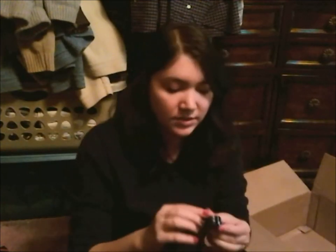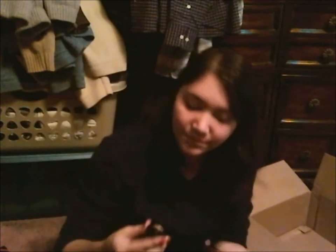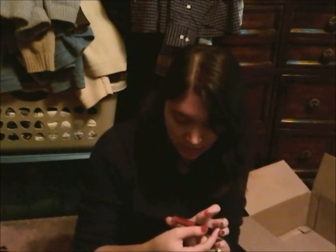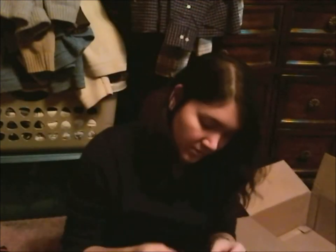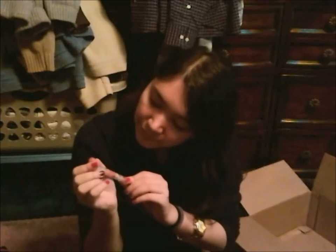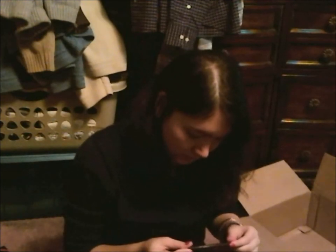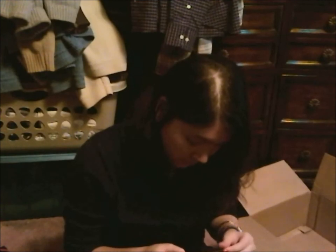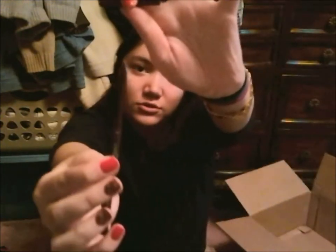Next thing that fell out at me is the Stila eyeshadow in kitten, which I've heard a lot about. I've never used it because these are all my first Stila products, so excited. The next thing is the Stila Stay All Day Liquid Lipstick in Beso. Next thing is the Stila Lip Glaze in Apricot Dizzy. It's got some shimmer in it. And the last thing is the Stila Smudge Stick Waterproof Liner, and is it called Lionfish? I like that name. It's brown. Yep, it's brown.